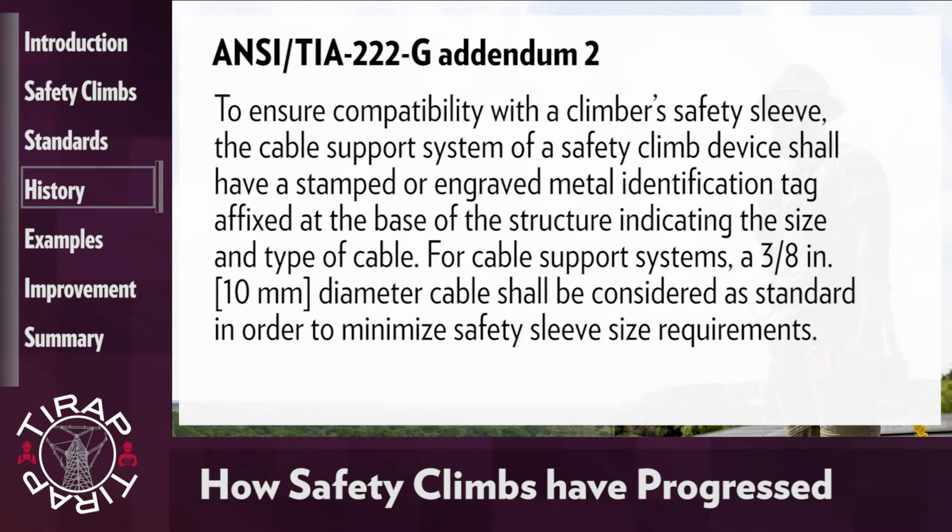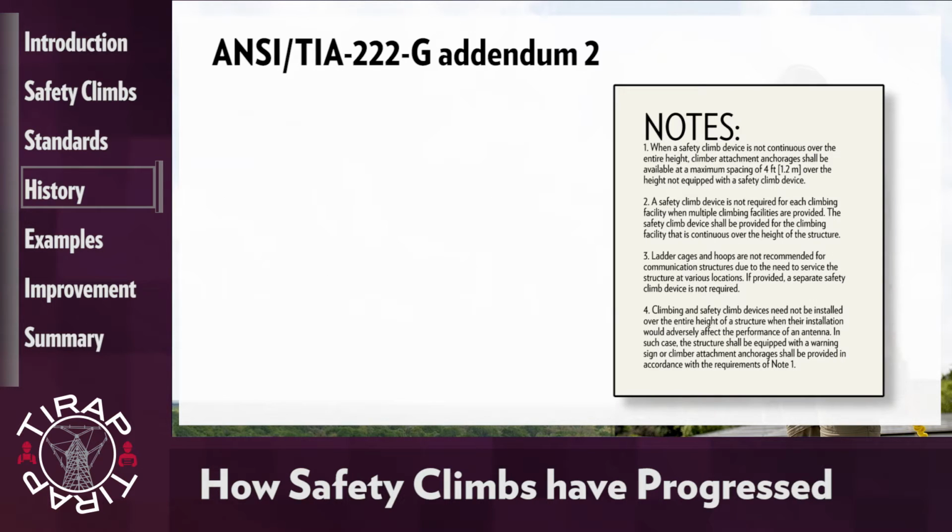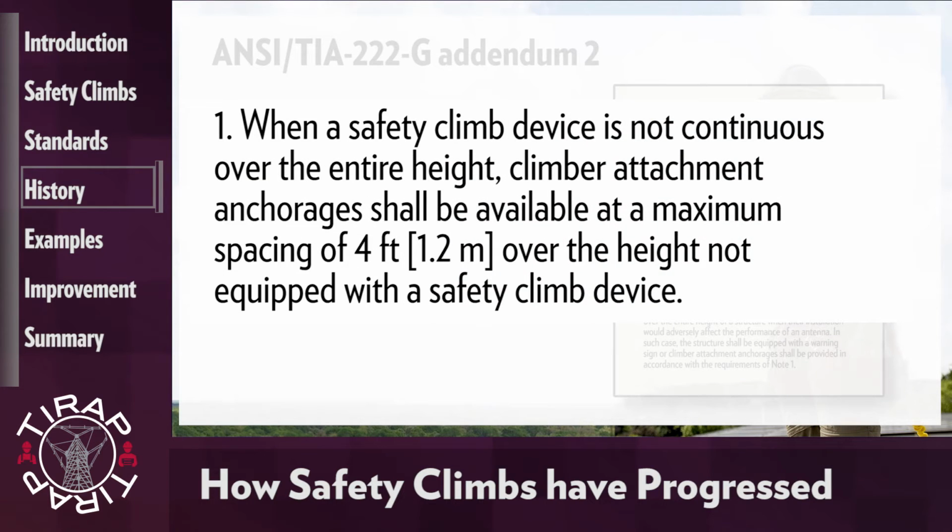So the two notes that are really important to us are notes 1 and 4. When the safety climb device is not continuous over the entire height, climber attachment anchorages shall be available at a maximum spacing of 4 feet over the height not equipped with the safety climb device. So this applies when we have a trap safety climb.